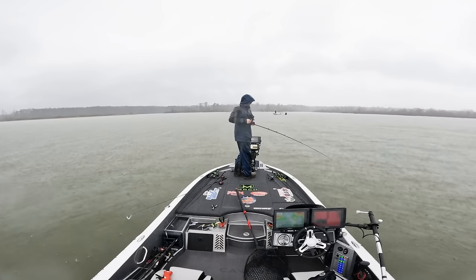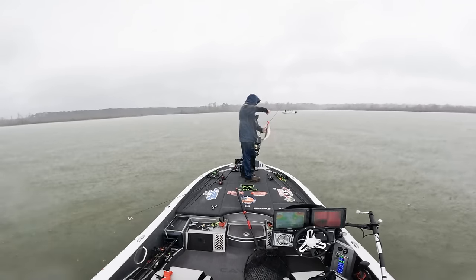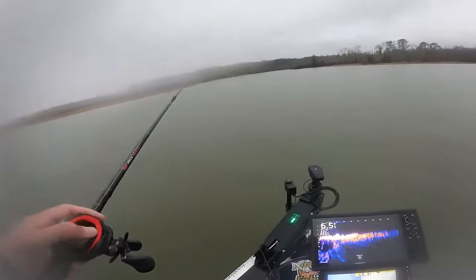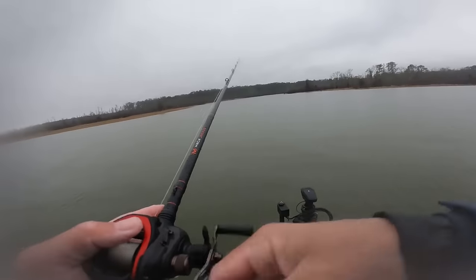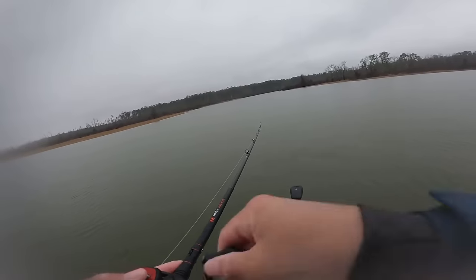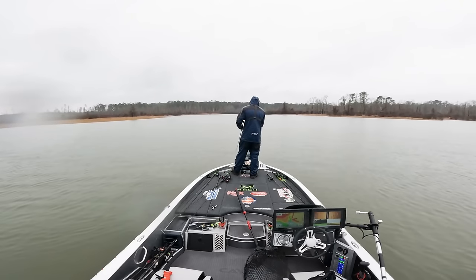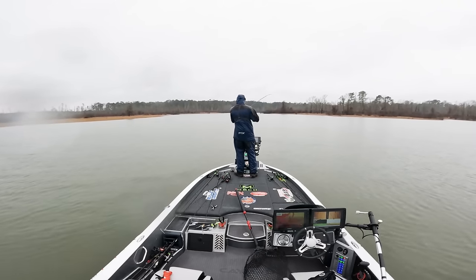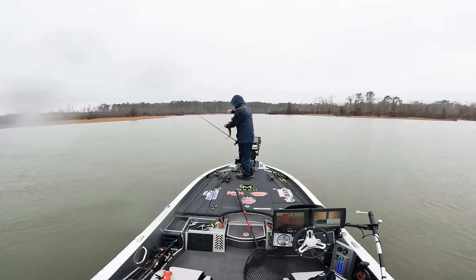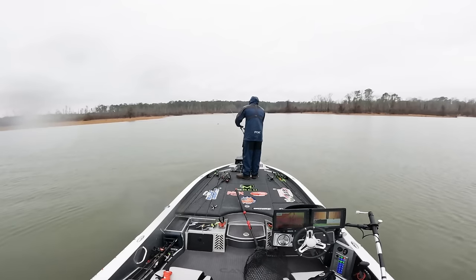There he is. Another one on the trap. Little guy, not gonna help. Cull rain. Right there under the boat, really? So many fish on everything today. He's got a nasty cut on his side. Poor guy.